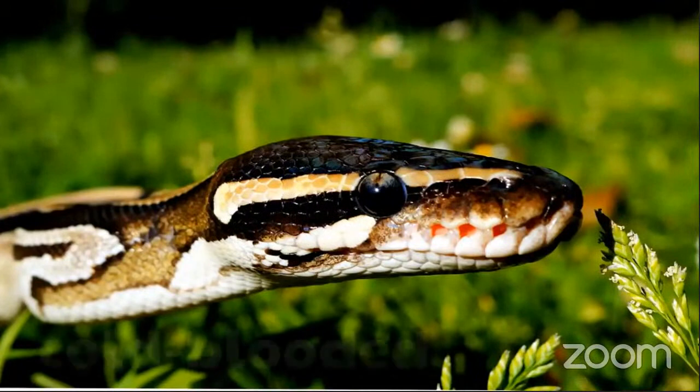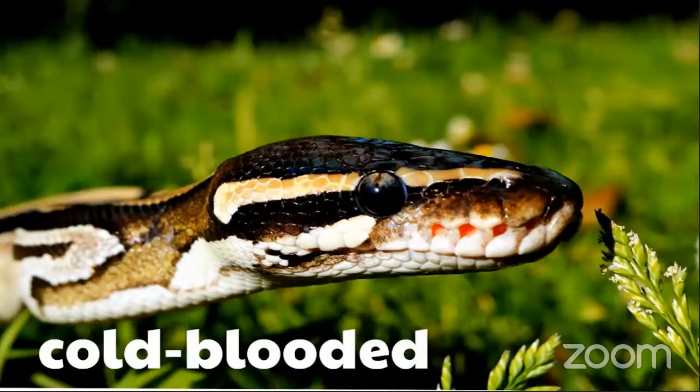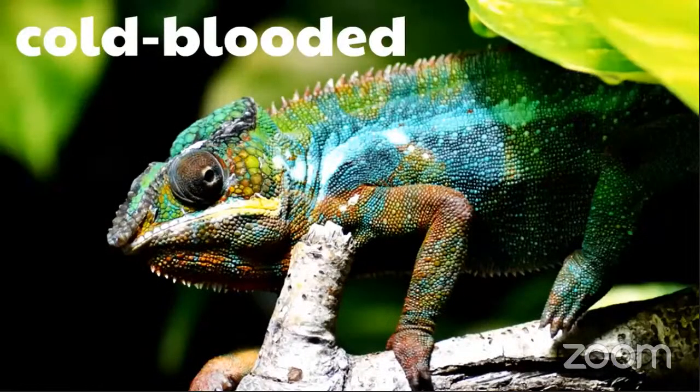Here's a snake that's in the sunlight. The sunlight is helping to warm the body of this snake. This doesn't happen automatically with the snake's body because the snake is cold-blooded just like the other reptiles. Hey, here's a picture of a chameleon. Chameleons are just so cool. Now, of course, this chameleon is cold-blooded because all of the reptiles are cold-blooded. If they want to get warmer, they have to go to the sunlight because their bodies don't warm them. They're cold-blooded.